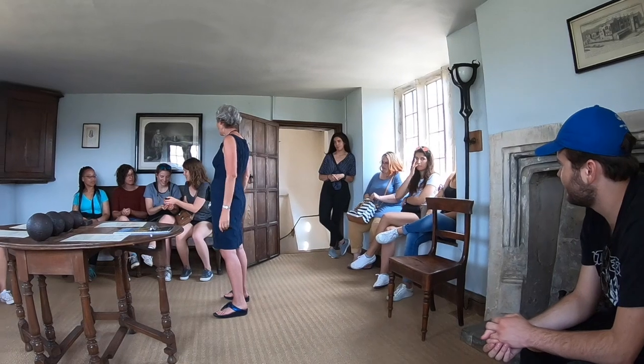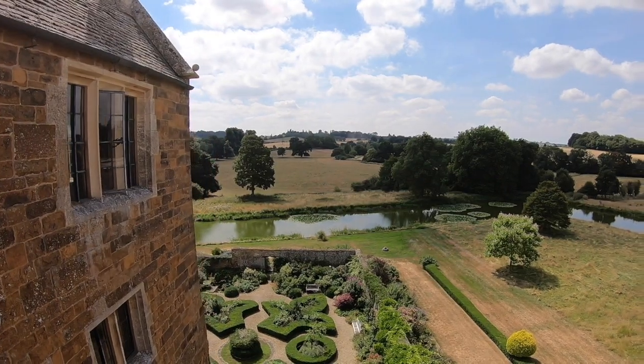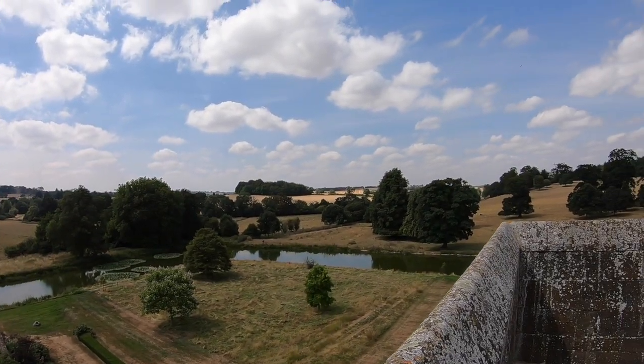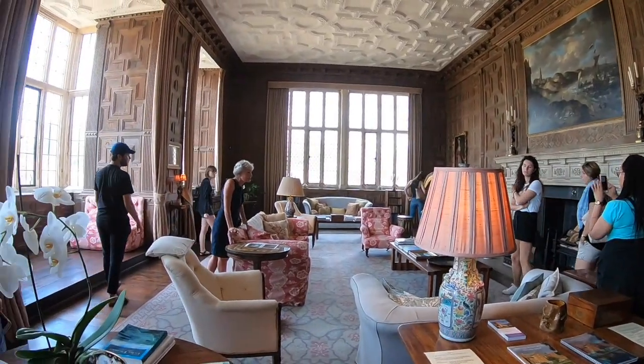All the way up to the room that has no ears, where they used to hold council meetings during the English Civil War so that nobody could overhear them. And next to that room, you're able to go out onto a little patio that overlooks the gardens and the grounds. Another room that we visited was another sitting room. We also visited the gardens.